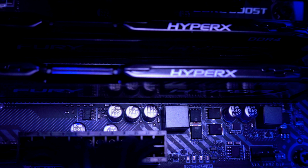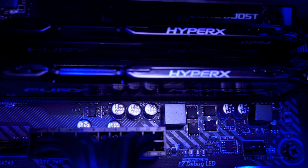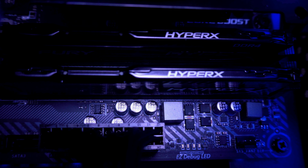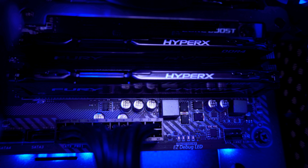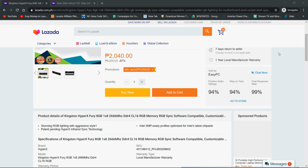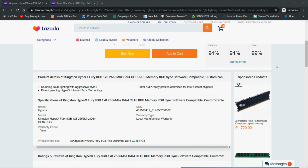Next up, RAM. We want our editing program to run smoothly, especially when dealing with high resolution RAW files, and to be able to edit 4K video, 16 gigabytes of DDR4 RAM pretty much sets the standard. So we want to go with 2 sticks of Kingston HyperX Fury 8 gigabytes, 2666 megahertz for 2,040 pesos each, for a total of 4,080 pesos. 16 gigabytes should be enough RAM to handle 4K video editing.